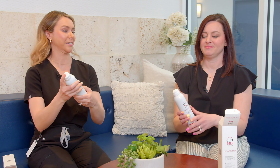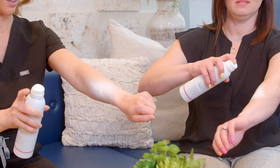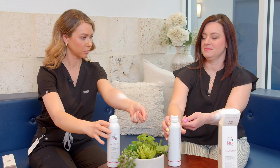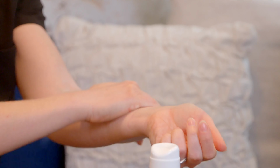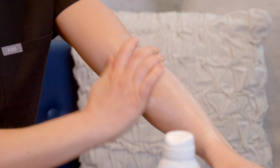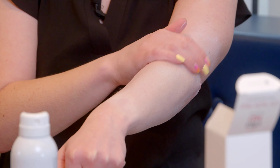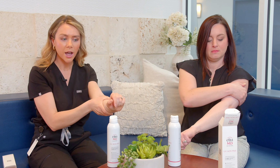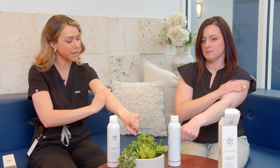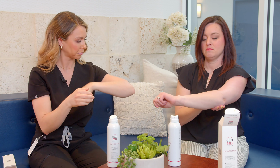All right. You ready? Okay, so it goes on a little white, but I believe when you rub it in, it becomes nice and sheer. It's very hydrating, almost like a lotion. Yeah, I'd say. And I do know that it has a little bit of aloe vera, coconut, and glycerin to hydrate the skin, so I think that that's awesome. And as you can see, it's nice and sheer.